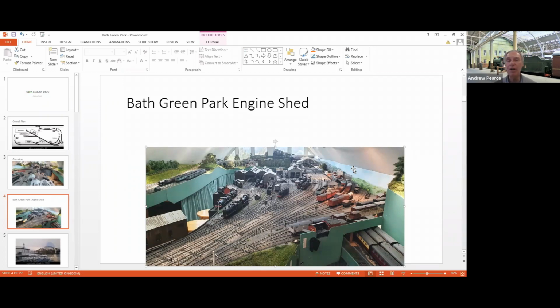I'll explain why there are 2 yards and the structure of the trains coming in and out of Bath. Part of my fascination is the research that's gone into understanding how the trains were running and why, for that matter. So just back to the picture again.